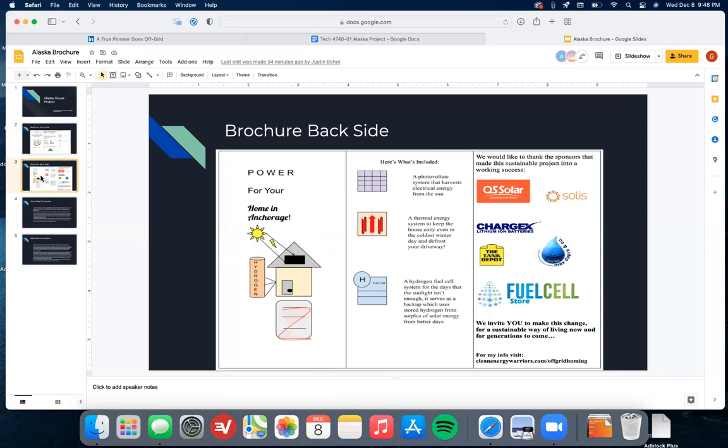So again, we bring up our little diagram just to get a clear picture of what's going on. We continue to expand on the most important systems that are placed in the house, which are the photovoltaic system, which is harvesting the electrical energy from the sun. We have the thermal energy system, which keeps the house cozy even in the coldest winter days and can defrost your driveway. Lastly, we have the hydrogen fuel cell technology, which is keeping that hydrogen stored for when we need it.